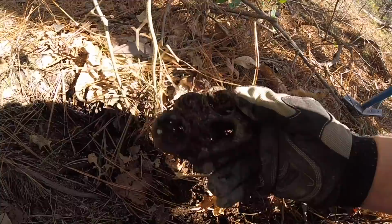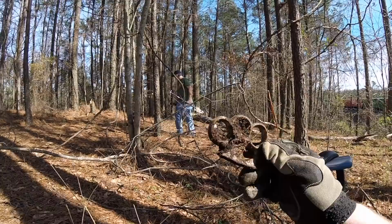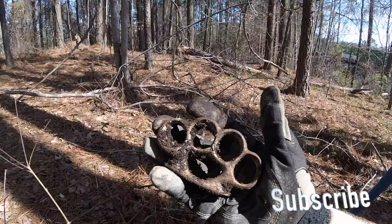Look at that. And what, Scott, I mean, these are not like yours, but what are those doing in the woods? You got me. We're hunting Civil War relics. This is not Civil War. These are lightweight. They may be aluminum. They feel very light. But yeah, odd find, especially for the woods. We'll take it.